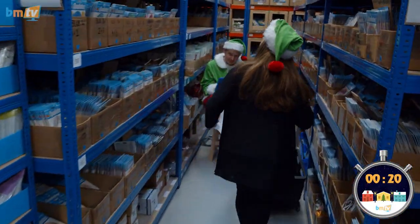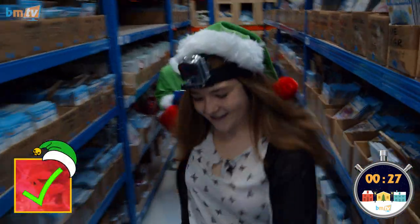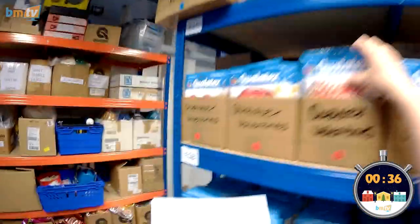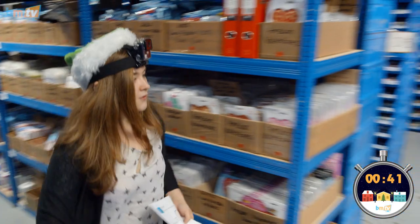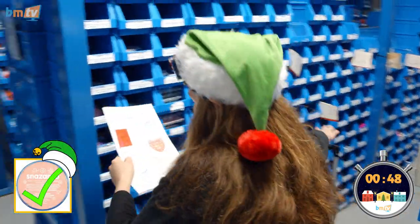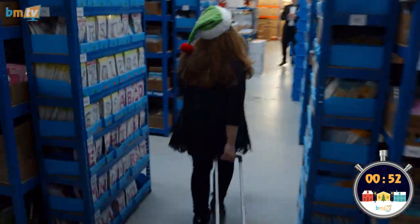Oh, another appearance from Martin, our Elf and Safety Officer. Katie squeezes past Martin with her first item, the feathers. It looks like Katie's heading to our Valentine's section. Oh, what a lovely Qualitex balloon. A quick find on the face paint there from Katie. It looks like Katie's heading back towards the Christmas section.